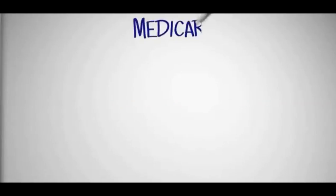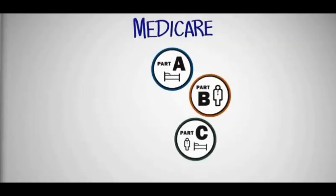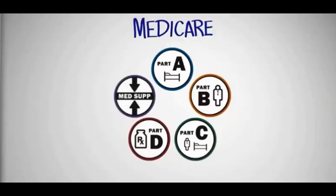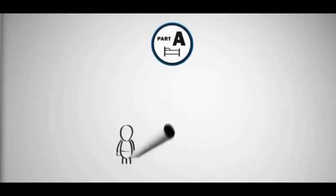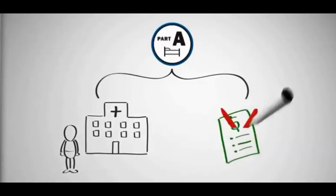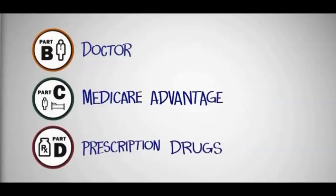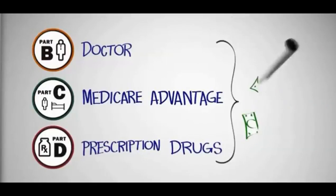So let's get started. Medicare has 4 parts: A, B, C, and yep, you guessed it, D. Plus there's this 5th thing called supplemental. We'll get back to that. So what do the letters really mean? Well, Part A is for when you go to the hospital. And you get it just by signing up for Medicare. We have a whole nother video that explains signing up. For most, you get Part A automatically, and it costs you zero, nothing. Parts B, C, and D, on the other hand, are optional. If you want them, you buy them.